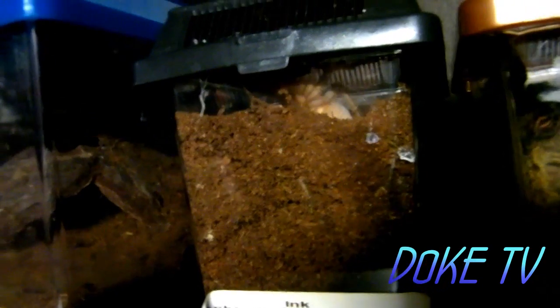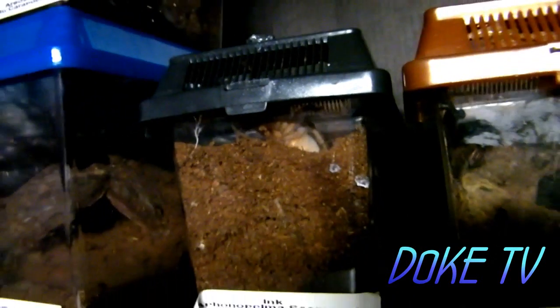Right here you can see the bottom of my Aphonopelma seemanni. Name's Ink. That's the Costa Rican zebra. And you can see right there. She really digs down into her enclosure, so the only time I really get a chance to see her out in the open is literally in the morning. And this is where she'll be at in the morning.